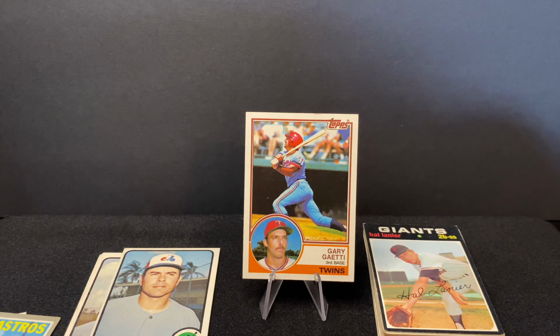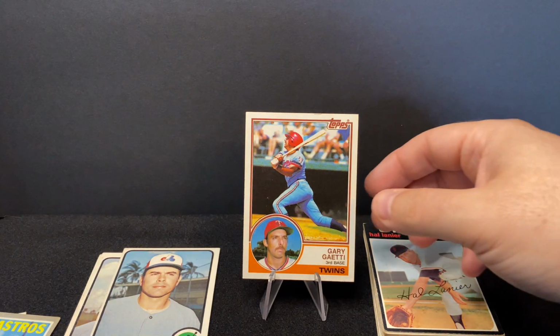So anyway, Gary Gaetti, a well-known member of very good Twins teams in the 80s and, I believe, into the 90s, and played for a few other teams as well. So anyway, that's a good card.